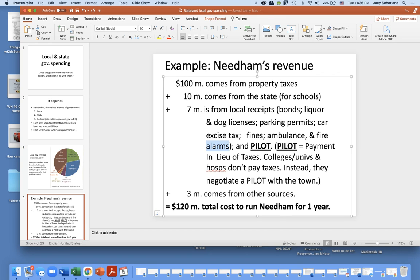So, colleges and universities and hospitals usually do not pay local taxes. Instead, they negotiate a PILOT with the town. For example, Olin College will not pay local taxes to Needham, they will negotiate a PILOT payment. Or Harvard and MIT will not pay taxes to the city of Cambridge. Instead, they'll negotiate a PILOT, a payment in lieu of, in place of taxes. And about $3 million comes into the town from other sources. So all told, 110 and 7 and 3, the town brings in about $120 million. That's the total cost to run Needham for 1 year.